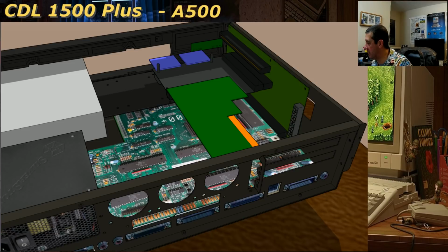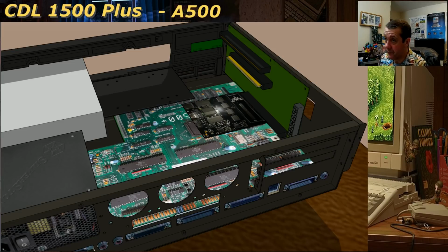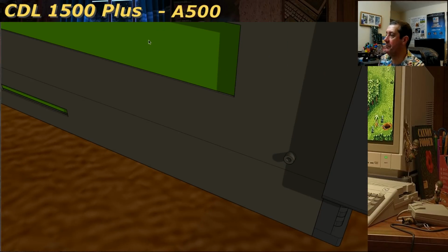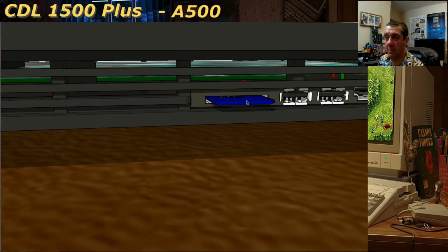If I go down to here and I turn off my ACA 500 plus, the accelerator card, now you can have a Vampire in it. Now if you've got a Vampire in here, you notice there's an IDE socket there. Put a longer cable on it, and then you could run it out the front. That compact flash there. So there's a lot of flexibility in here.